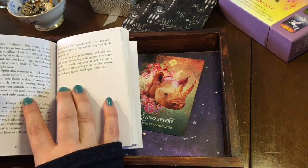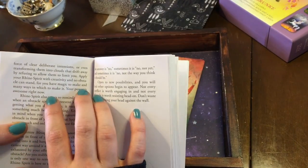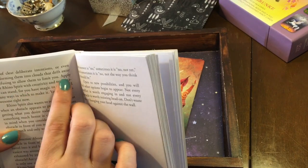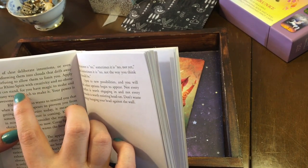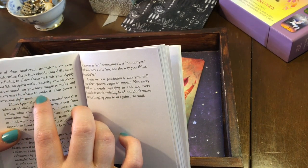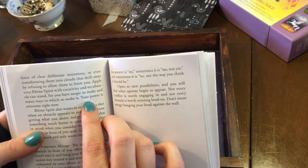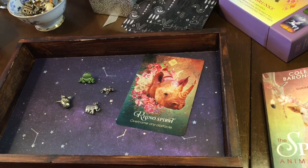Oh, it's like reading in front of class. You know, when you were called to read in front of class, it's like you'd practice, or you'd be like, oh shoot, I have to read ahead. But anyways, sorry guys. Anyways, apply your Rhino Spirit with creativity, and no obstacle can stand, for you have the magic to make many ways in which to make it. Oh, okay. I see, I think I was just reading it in a weird way. Your power is awesome right now. Sorry about that, guys. But yeah, just the feeling like you guys have potential to turn any situation into something beautiful.